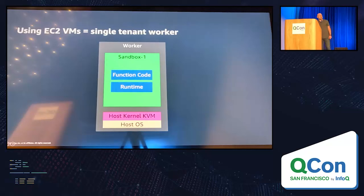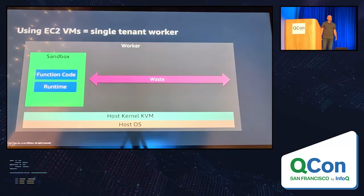When Lambda launched, we were using EC2 instances, EC2 VMs, as the isolation boundary. It means single-tenant workers. In this world, no, you cannot put Bob's code on the same worker as Alice. We would create an execution environment on such a worker and then run code. And it works fine logically and provides good latency. But there was a problem.